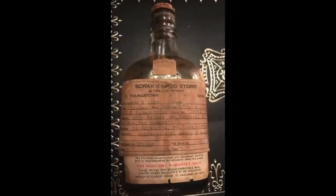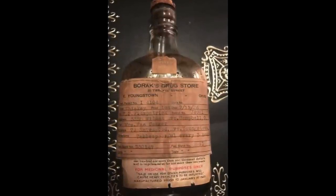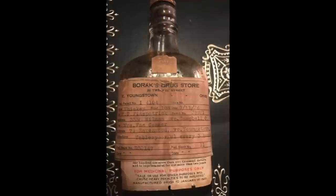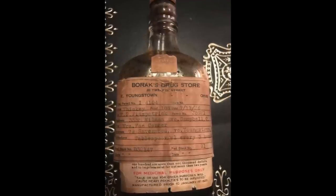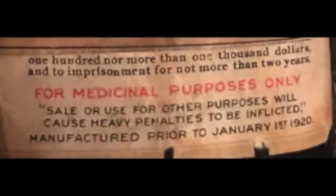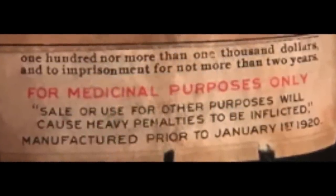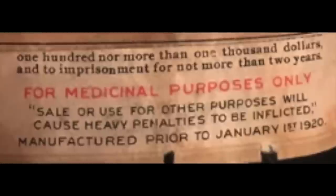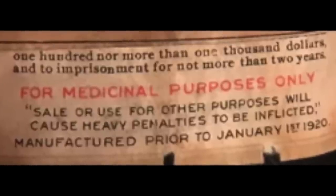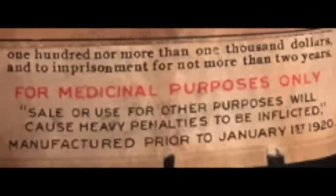That's weird. During the Prohibition era of 1920s America, a limited amount of whiskey was still sold to the public, but only with a prescription, and it was for medicinal purposes only. Check out the heavy punishment you could get if you used the whiskey in this bottle to party with. $100 to $1,000, which is in the tens of thousands of dollars by today's standards, and 2 years in jail.